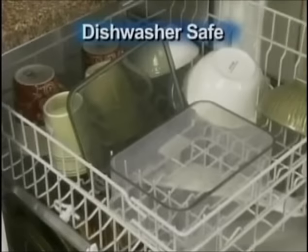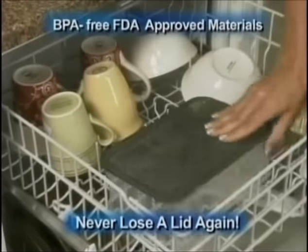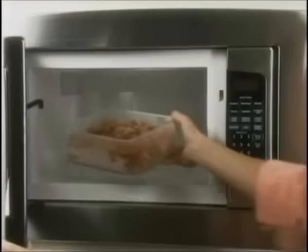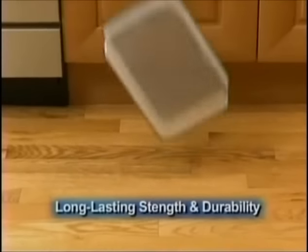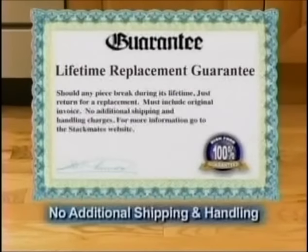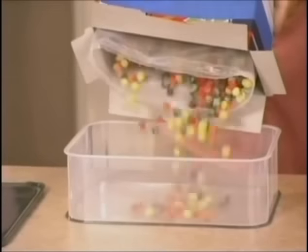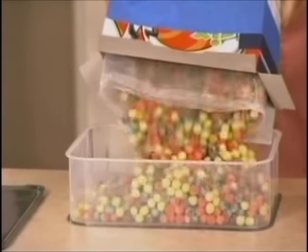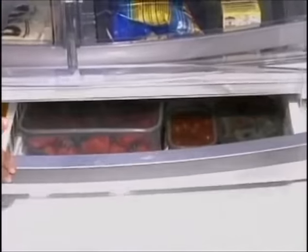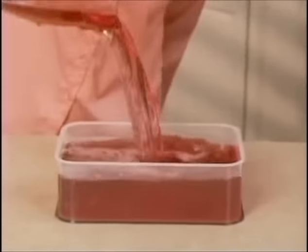The dishwasher-safe Stackmates use only BPA-free, FDA-approved food-safe materials and can go from the freezer to the microwave to the table. Stackmates are such high quality, they're guaranteed to last a lifetime with the absolutely free replacement guarantee. Plus, their long rectangular shape lets you fill without a spill, and even the largest size fits in a fridge door, yet holds over an incredible 2 quarts of liquid.